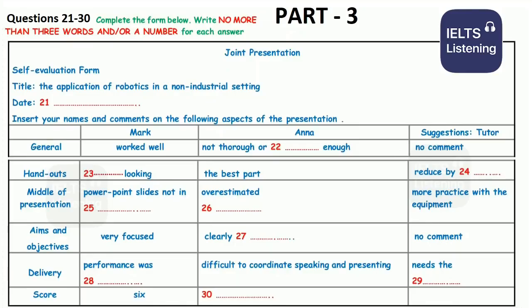That is the end of Part 3. You now have half a minute to check your answers. Now turn to Part 4. Part 4. You will hear a talk on local businesses at a university business centre. First, you have some time to look at questions 31 to 40.